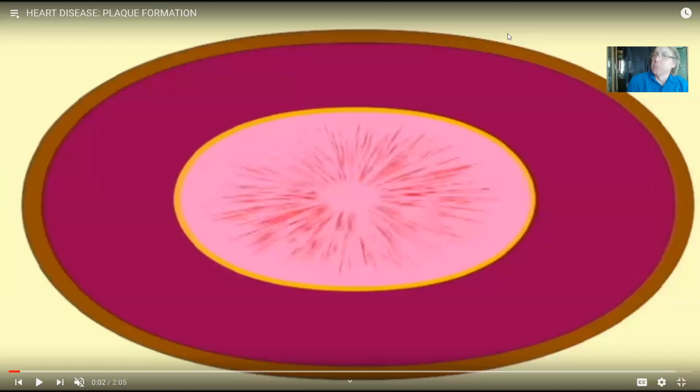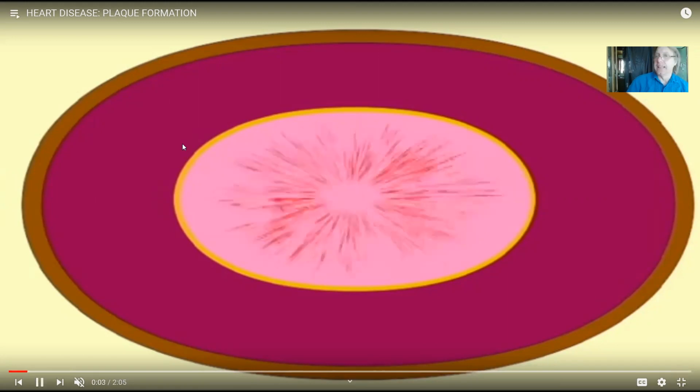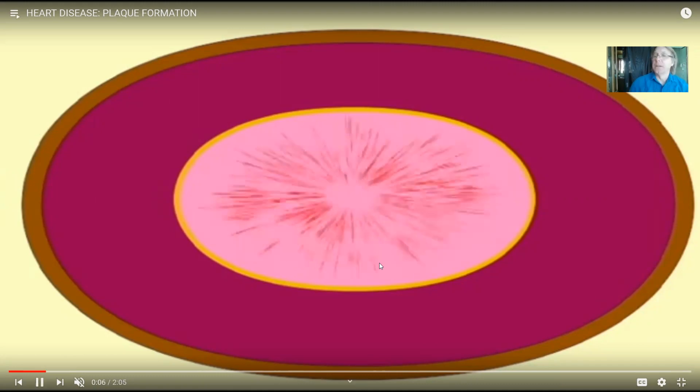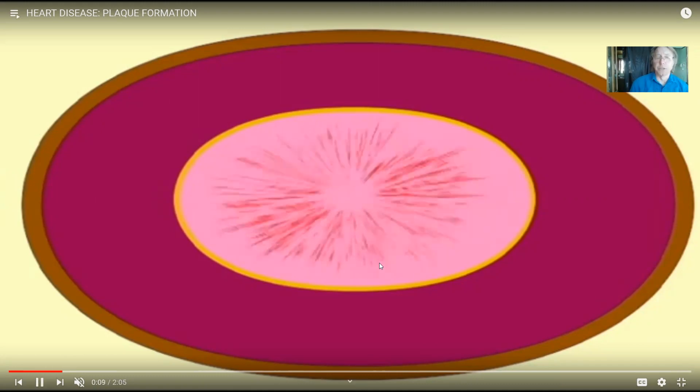Heart disease is the #1 killer in the United States and in the world. In heart disease, blood vessels, which look like this, slowly start to accumulate lipid plaques in their blood vessel linings. This not only narrows the blood vessel, increasing blood pressure, it also encourages clots to form.